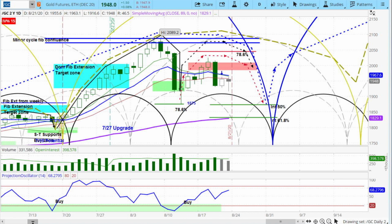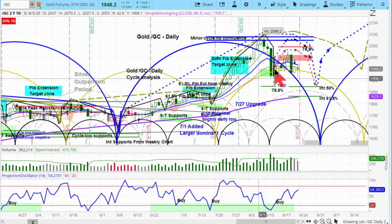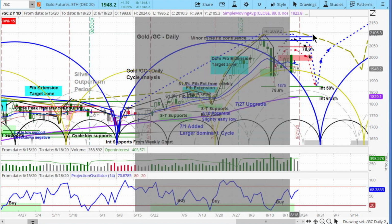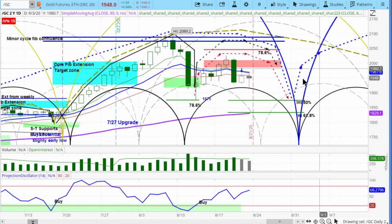Now, what is pretty significant, you see that blue arrow right over there? We have lost the upward momentum. What did upward momentum do for us in this chart? Right over here is where upward momentum turned positive, right around 1790, and then it moved up $200. Now we've lost that upward momentum, and what we're looking at is the likelihood that we're going to be in this corrective period.